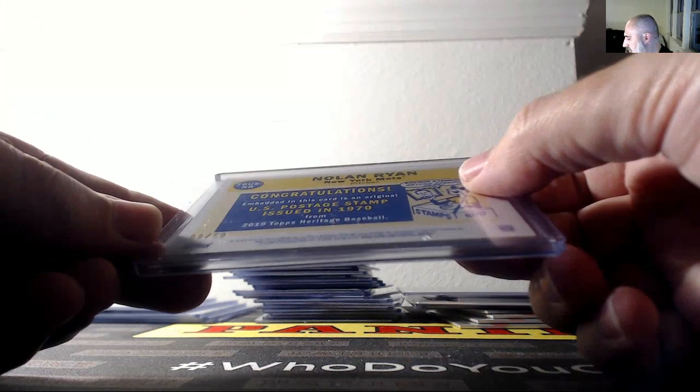And our first hit of the night was a Nolan Ryan 1970 U.S. Postage Stamp for the Mets, number to 50.